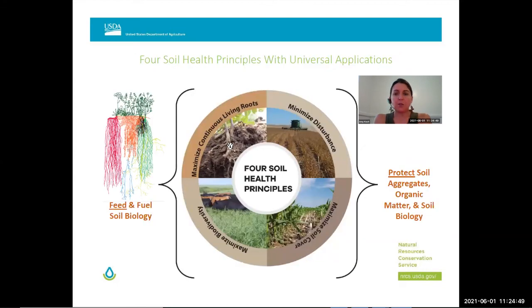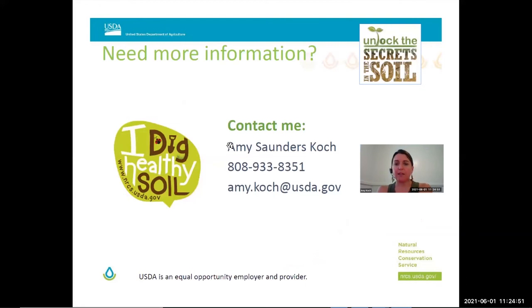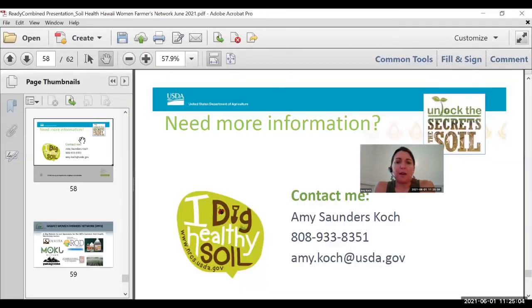So I just wanted to bring this up one more time of why we're doing this. We have the different soil health principles. We want to protect those soil aggregates, the organic matter, and we also want to feed and fuel our soil biology.